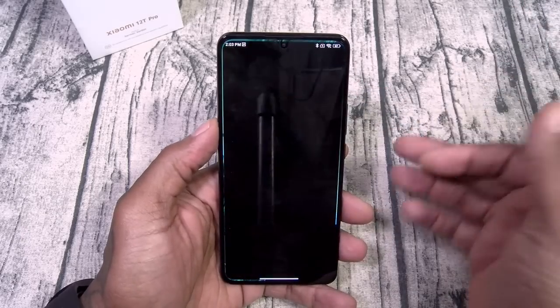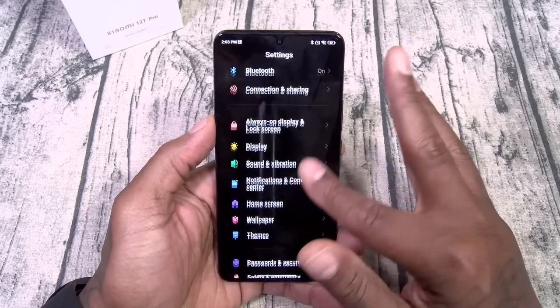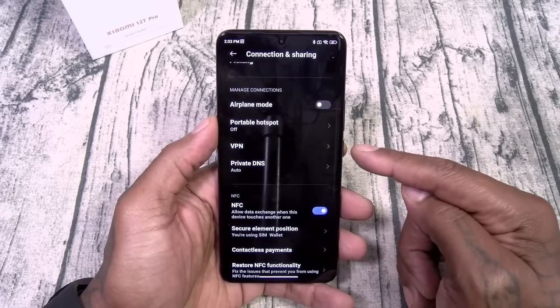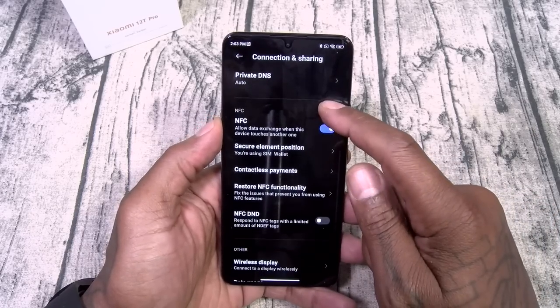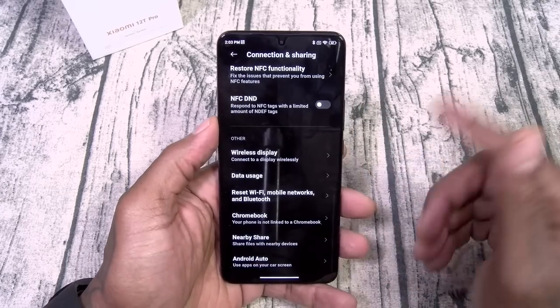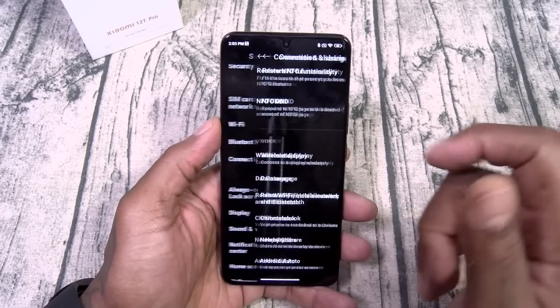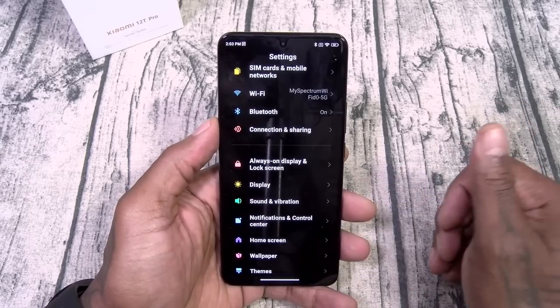Let's take it over to settings. Now I'm gonna try to make this part quick. Let's go through connection and sharing. Okay, you got screencast, Mi Share, VPNs, private DNS, all right, for your scumbag activities, NFC on deck, you got Android Auto and nearby share. You also got Chromebook.